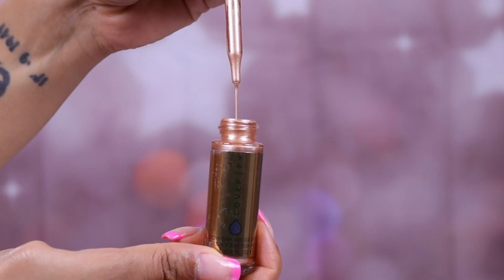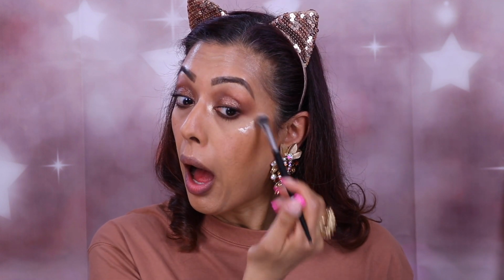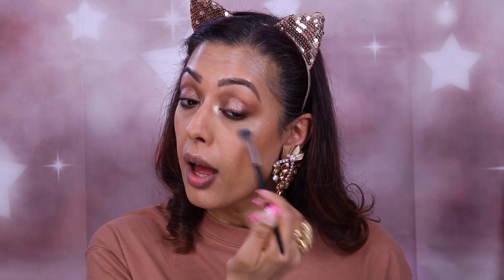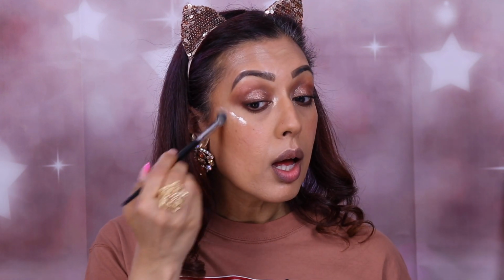Now we're properly going in old school, you guys. You remember the Cover FX Custom Enhancer Drops? My shade is in Sunlight. To this day, this is still the most intense liquid highlighter I've ever owned, and I'm applying it with a brush before I use my fingers to diffuse it and blend it out.